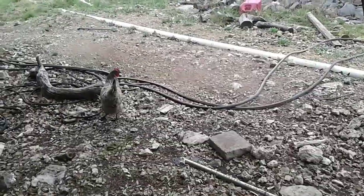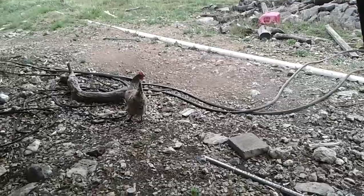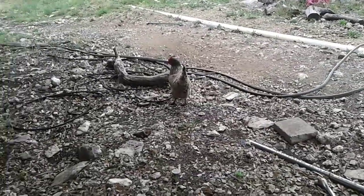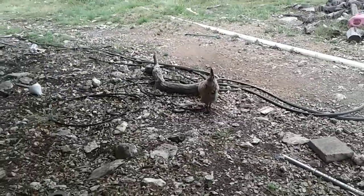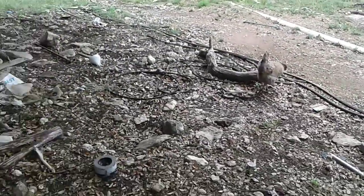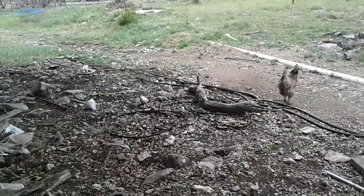Having said that, I ran out of kibble this week. I screwed up and I just ran out. And I really couldn't get more until Friday. So that left me with 2 days of having to find something else for these dogs to eat.